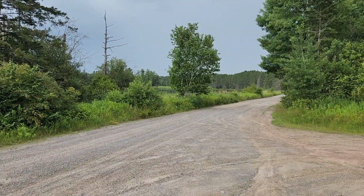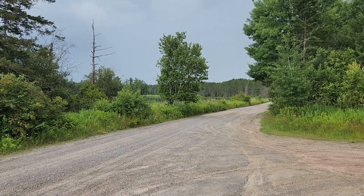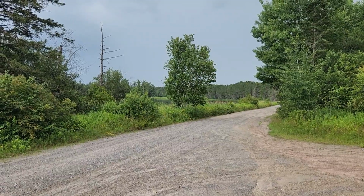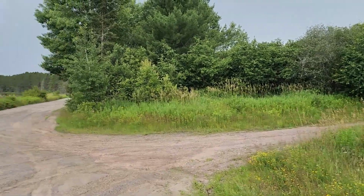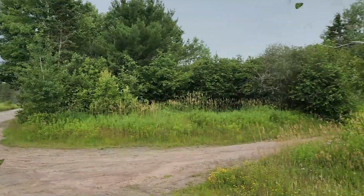All right, for those of you hoping to come into the area to check out the Burwash Feldspar, I at this point don't think it's really worth it. It's just that range in there, and that's the road that you would go down. Over here to the left is Neely Lake.